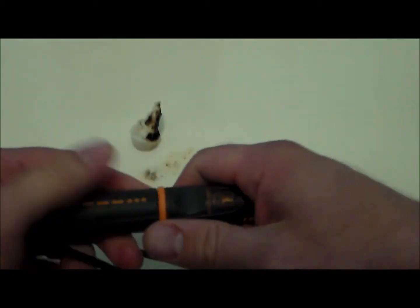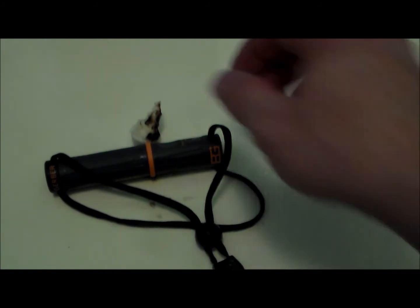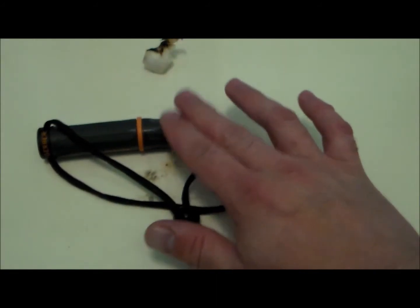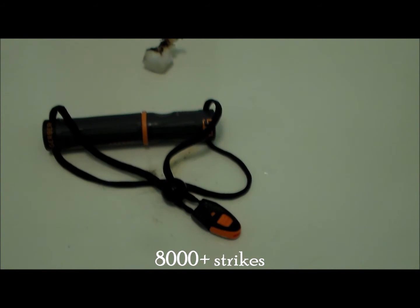Some people might not like the weight, 2.9 ounces. I think it's great compared to my Coleman fire starter, which does the job. That's already worn down and I've only used it a handful of times. This is supposed to last, I'm not sure how many strikes this is good for. I'll flash it here on the screen so you have a better idea. But that's the Bear Grylls Gerber fire starter preview.